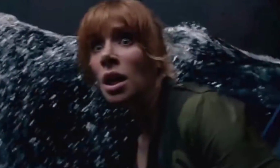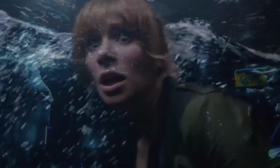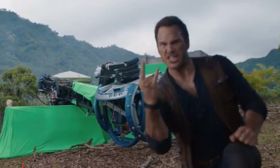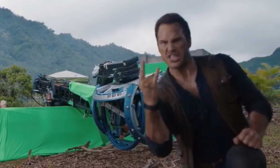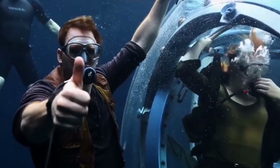Bryce Dallas Howard gives a very terrified look as the water around a gyrosphere she's in builds up around her, and someone appears to dive in to rescue her during an elaborate water attack sequence. It really looks like the cast and crew of this film are having a blast making this thing, and it's really showing me how much dedication and love they put into this movie.